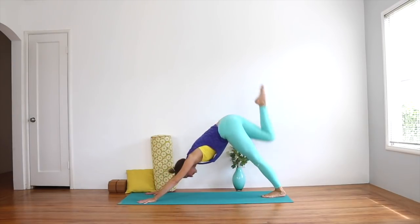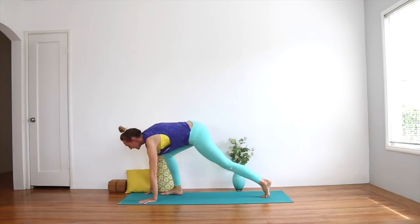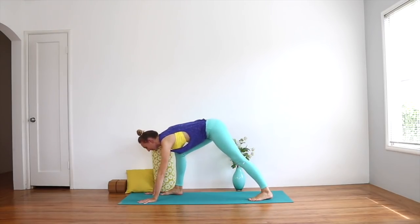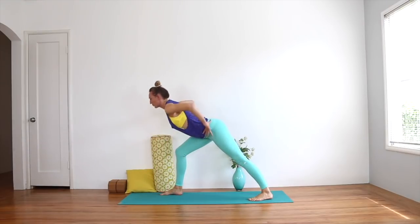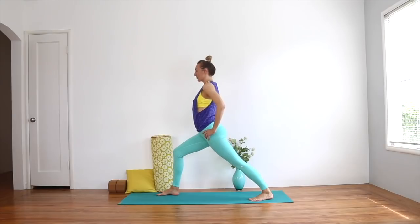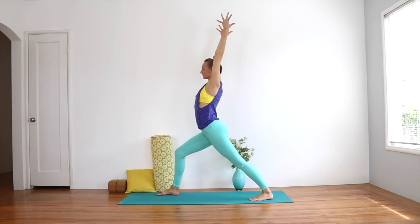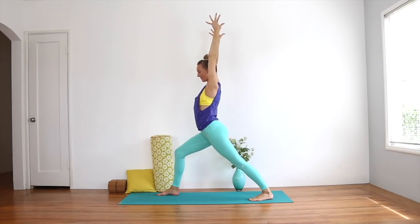Inhale, up and back. Exhale, step the right foot between the hands. Take the hands to the hips and widen that back leg a little bit. You're coming into warrior one. So just take hands to hips, take a deep breath in, get stable, and then inhale, reach the arms up. Exhale all the way. 5 breaths here.